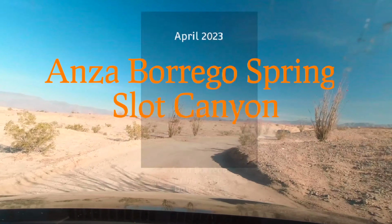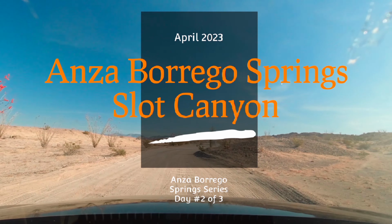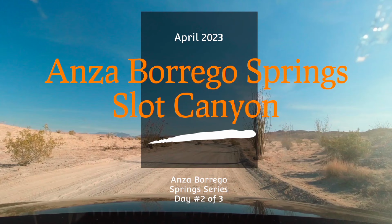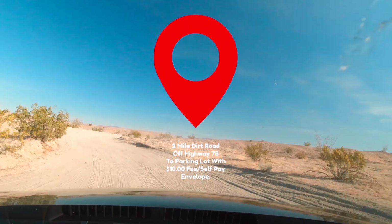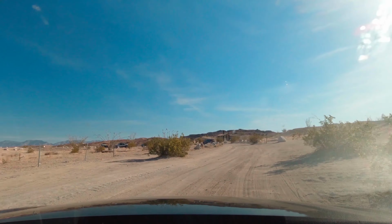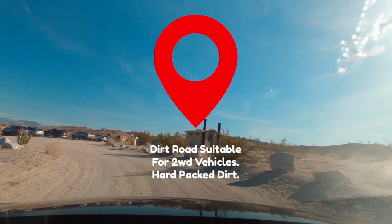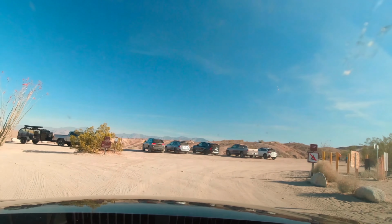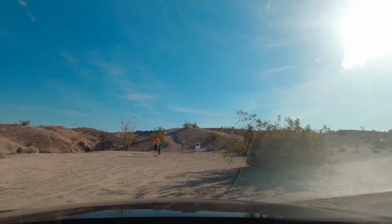Today on Super Dave's Family Adventures, the Anza Borrego Springs Slot Canyon. This is the second video of 5 parts of our Anza Borrego Springs series located in San Diego County, California. To get to Anza Borrego Springs Slot Canyon, you will have to drive off-road about 2 miles to reach this path, where 2-wheel drive vehicles will make it on this road as well.